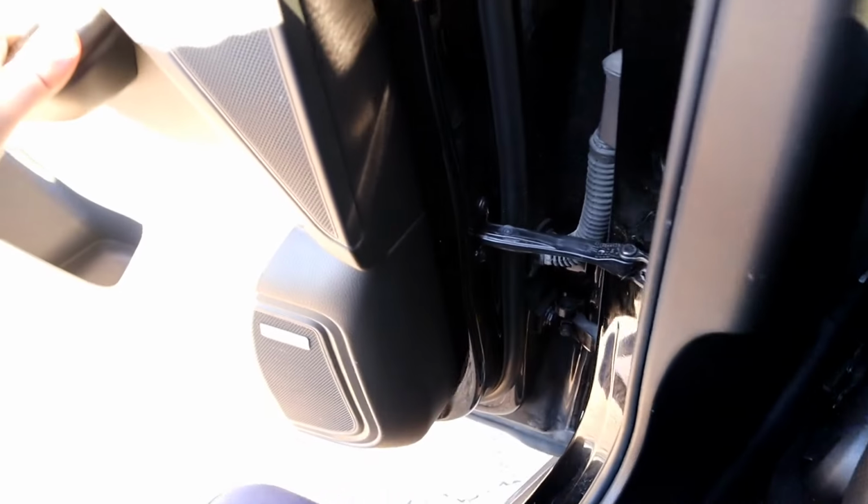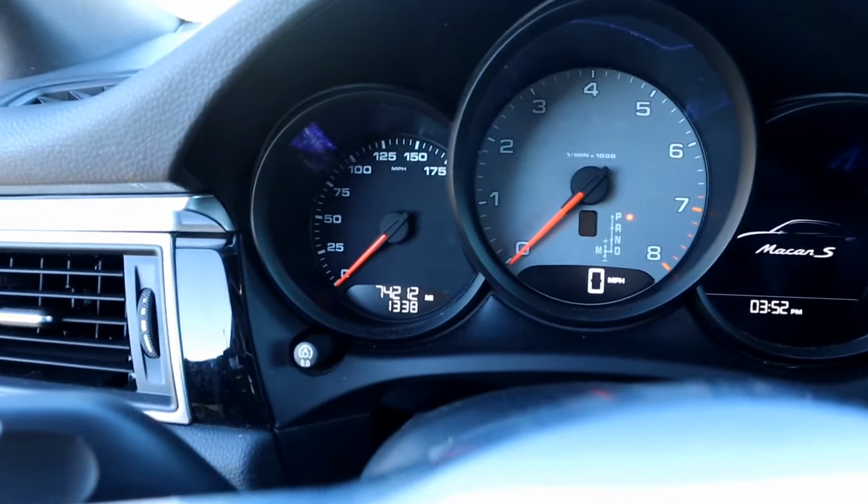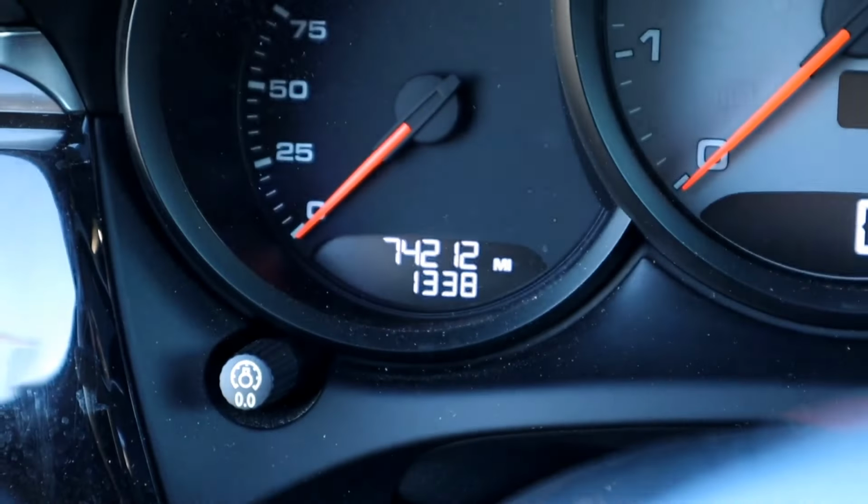We got a little bit of a weak rear center console area here by the climate vents, but let's see how the front seat does. As you may see in the video, they did not detail this car yet. Still dirty on the outside and the inside. It's untouched. See, here's the miles right there.